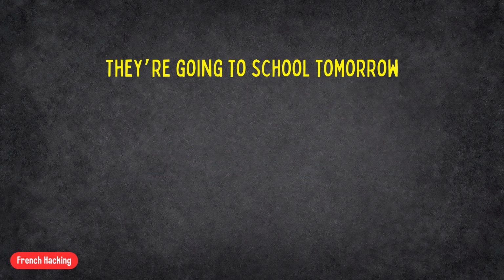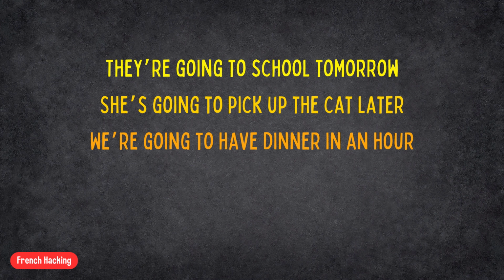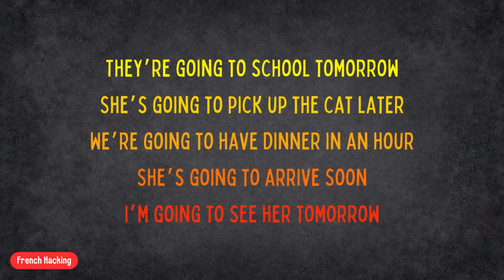They're going to school tomorrow. She's going to pick up the cat later. We're going to have dinner in an hour. She's going to arrive soon. I'm going to see her tomorrow. These are all sentences for which we would use le futur proche in French.